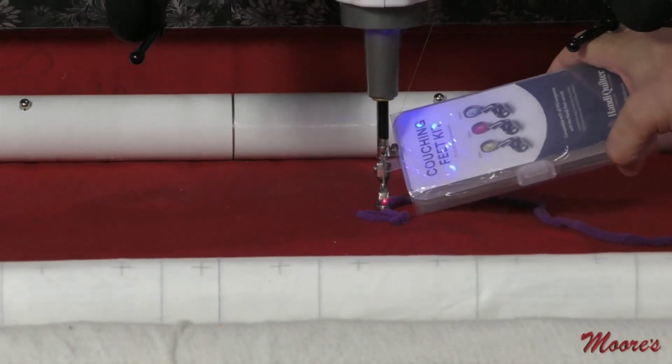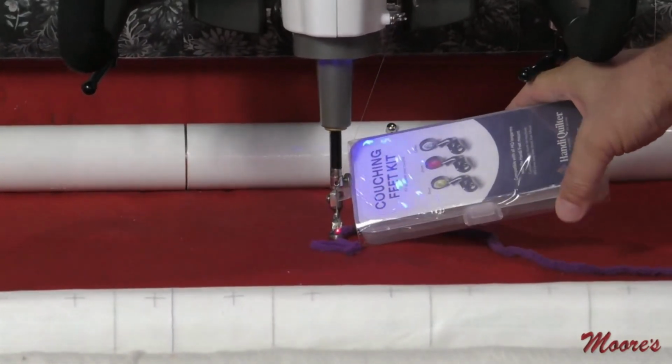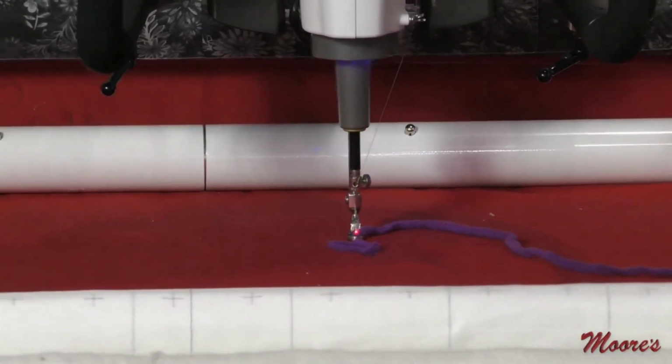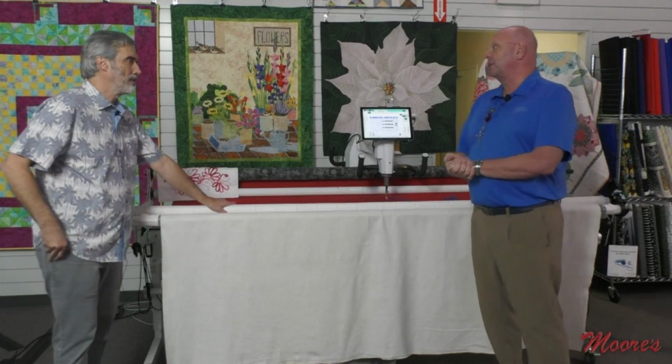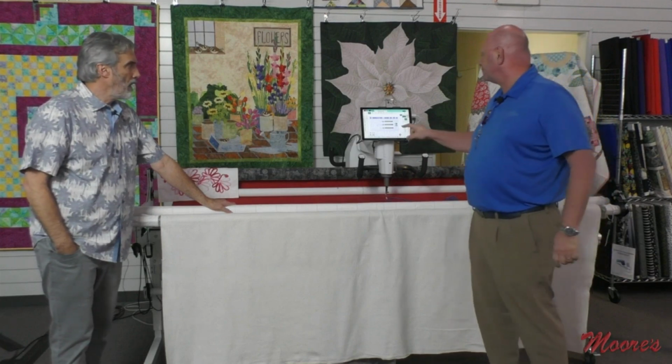Yeah, that's better. So now you can see it. You see the lights? If you work white on white, you don't see the detail. It's very tough to see the thread and what you're doing. Whereas when you have this, it will make a big difference. Wonderful. So what else?